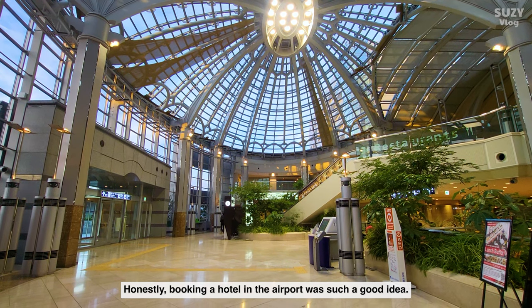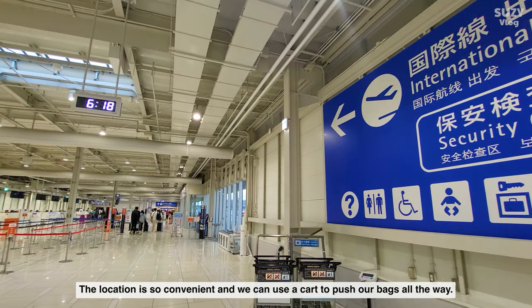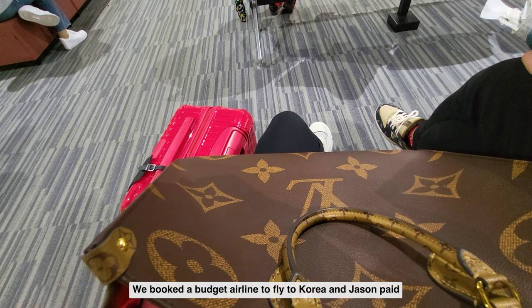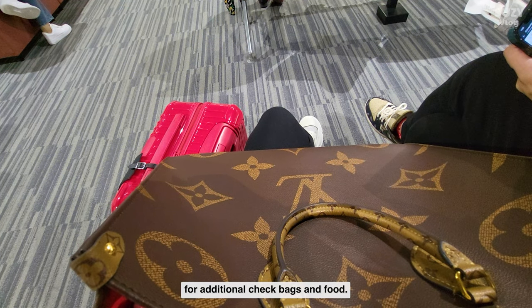Honestly, booking a hotel in the airport was such a good idea. The location is so convenient and we can use the cart to push our bags all the way. We booked a budget airline to fly to Korea, and Jason paid for additional checked bags and food.